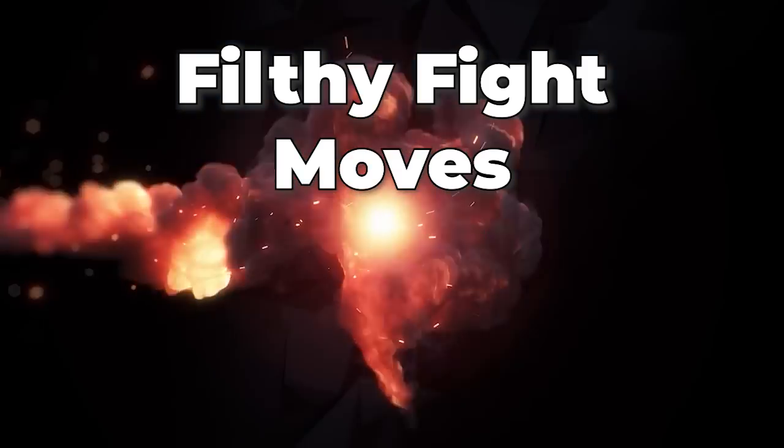Filthy fight moves number 2. When we're at infighting range, we're actually looking at the predominant combat distance in pancration. Actually, many fights will begin here and end up on the ground. So in a tight range situation, we have a number of tools that enable us to gain the advantage over our opponent. So let's take a look at the range.